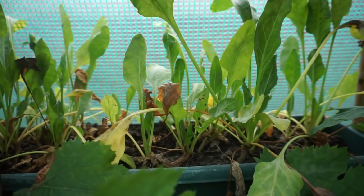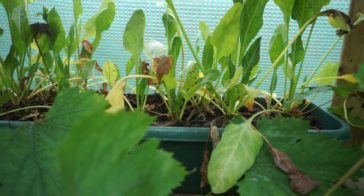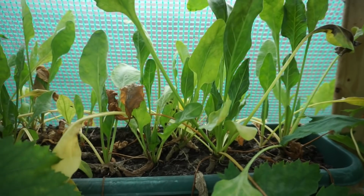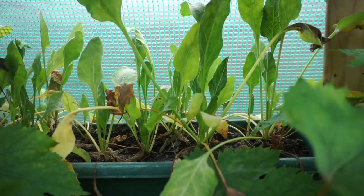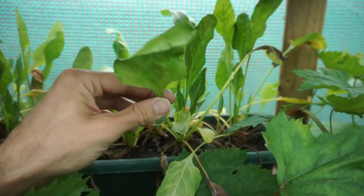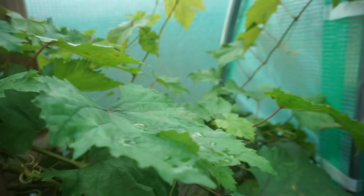So here we go. Now these spinach plants, I'm going to give these to a friend, and what we're going to do is dig these up and plant them into her vegetable patch so she can get some nice spinach. They'll go into the vegetable patch, might grow a little bit more this year, but then they'll come into their own, all being well, next spring. So not bad, and that's where they are destined to go, to my friend's vegetable patch.